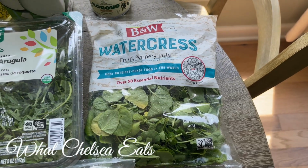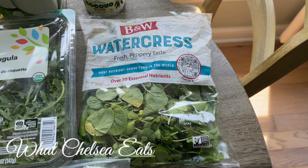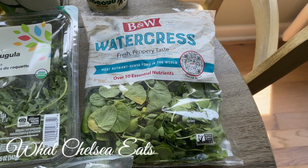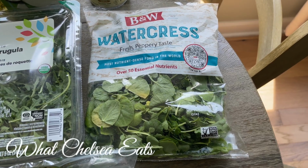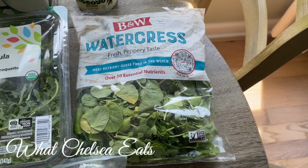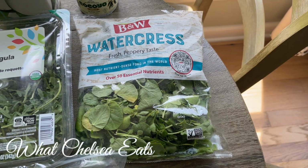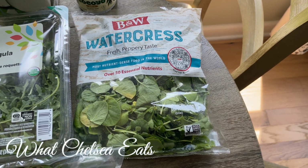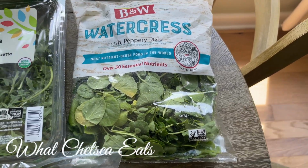But the thing about watercress is they are the most nutrient dense foods you could possibly buy. They taste good, they're light. They almost put me in mind of eating spinach, but yet the leaves are lighter or more baby like. So tender greens, that's what I should say. That's a good way to put it.